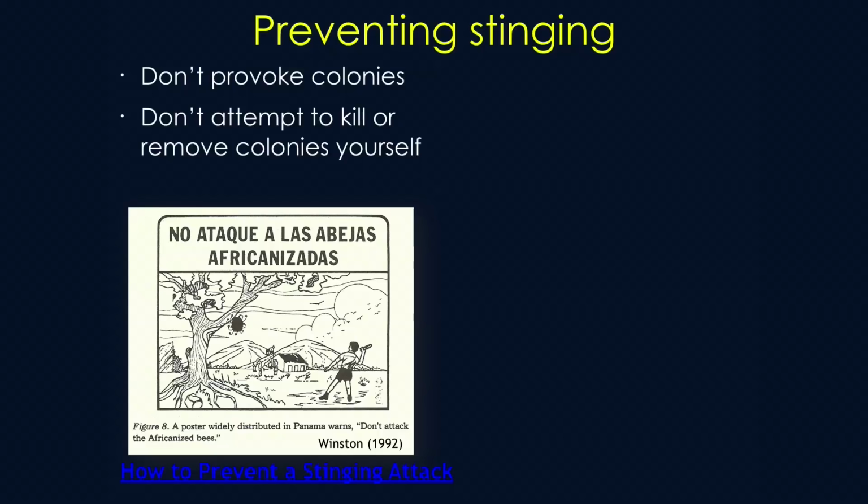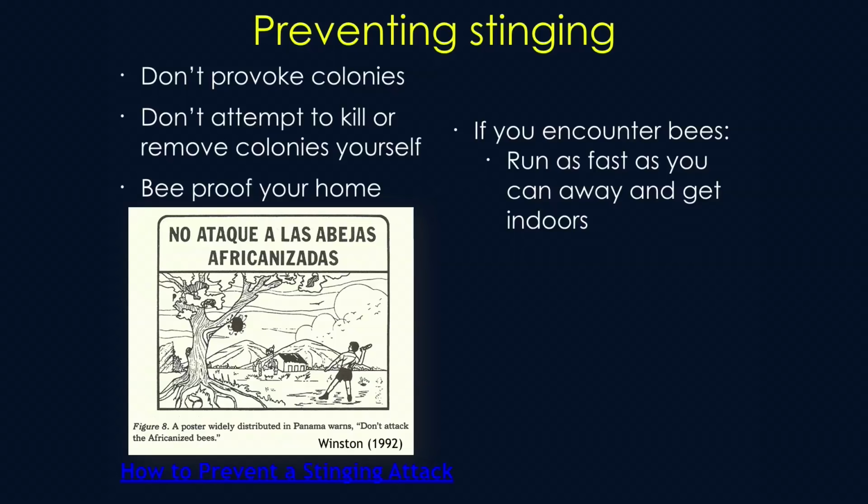You don't do that anymore in the areas where Africanized honeybees are, because you're not going to get stung by 5 bees or 10 bees. You're going to get stung by hundreds potentially. You can also bee-proof your home. And if you encounter the bees, you should run as fast as you can away and get indoors as fast as possible. That's basically the best advice you can get.